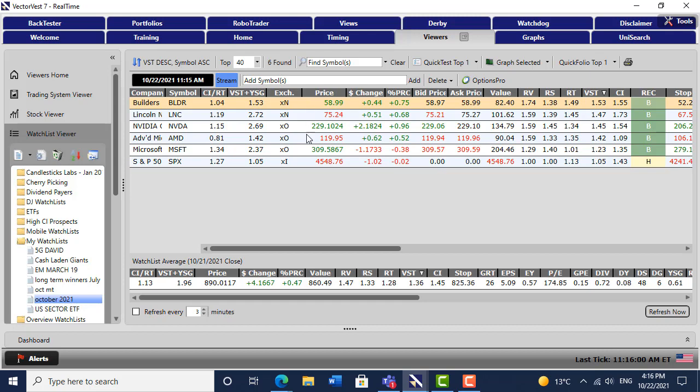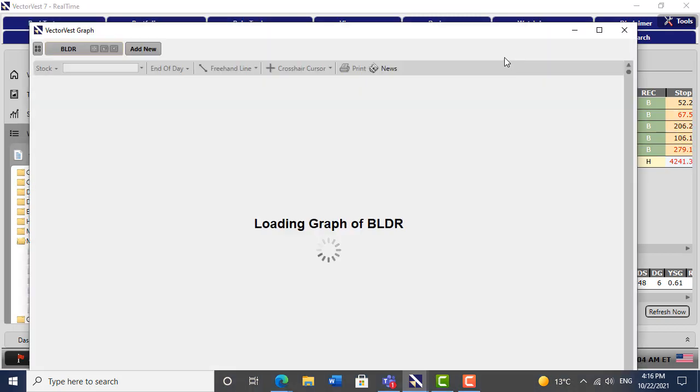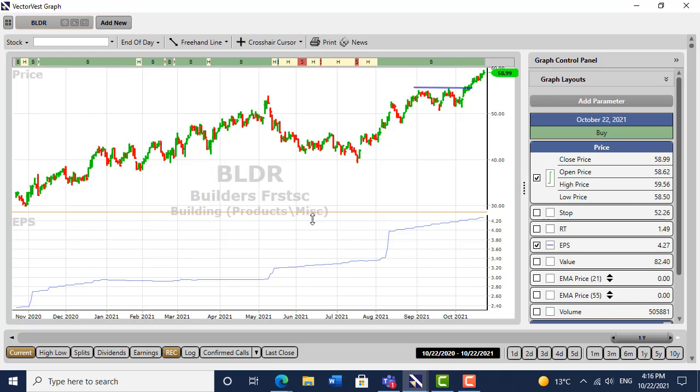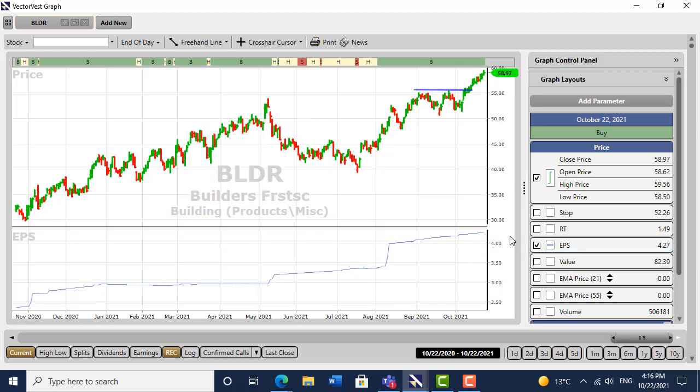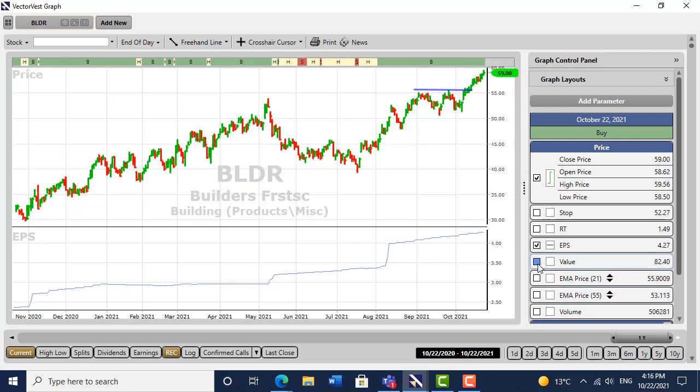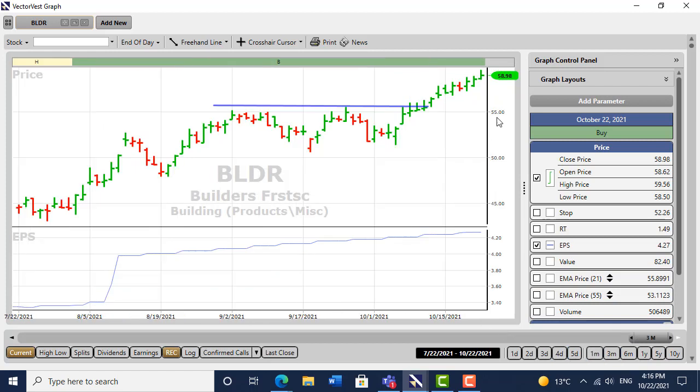So let's have a look at how these are going. And if I chart them, there we go. This is this building company, and as you can see, earnings per share running up very strongly indeed over the last year. And the VectorVest valuation up here somewhere, and it looks to me as if it's just charted and completed a cup and handle pattern, and yours truly bought into it.